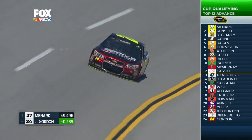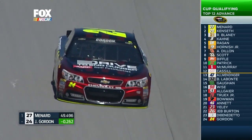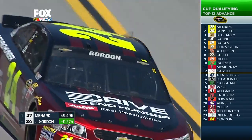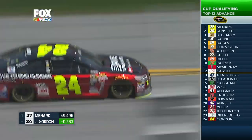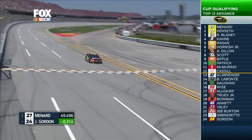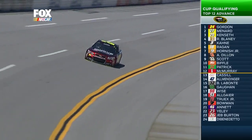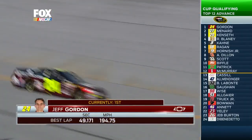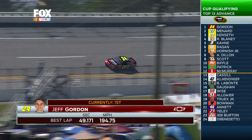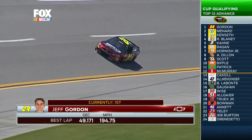Well, Carl started in the top spot back in 2013, but that qualifying session was rained out. Here is Jeff Gordon going for the top of the board in his Drive to End Hunger Chevrolet. He is the winningest active driver at Talladega, but it's been 14 races since he's been to Victory Lane here. This is a big lap right here. Yeah, his get up to speed lap was unbelievable compared to Paul Menard. How about 49.17 for that 24 car? I want to be way down in them 49s. That's way down in them 49s. Matt?